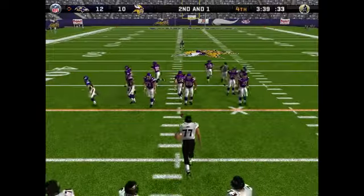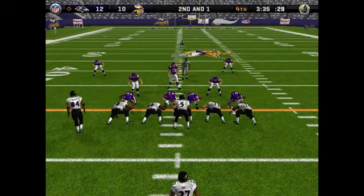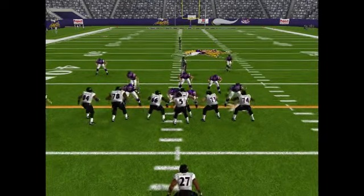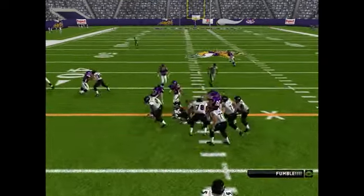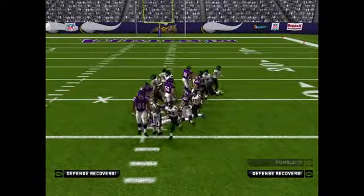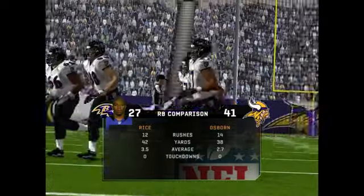Second and one. Ball on the 29-yard line. The Vikings with a four-man front. He takes the delayed handoff. It's a fumble. The Vikings pick it up. The ball bounces their way, and they can now hand it back to their offense here in the fourth quarter.